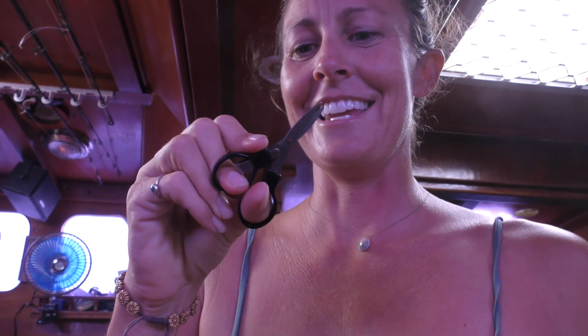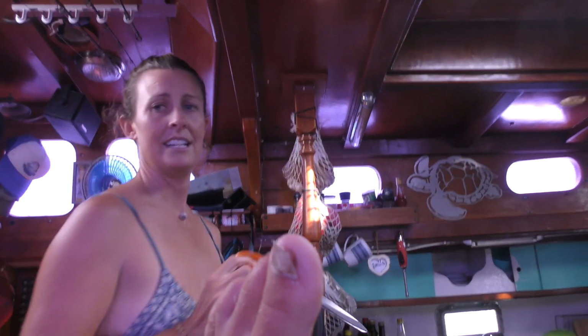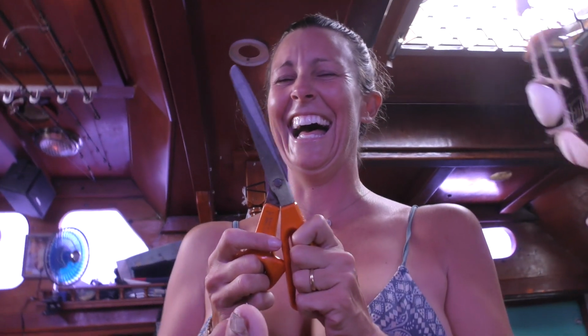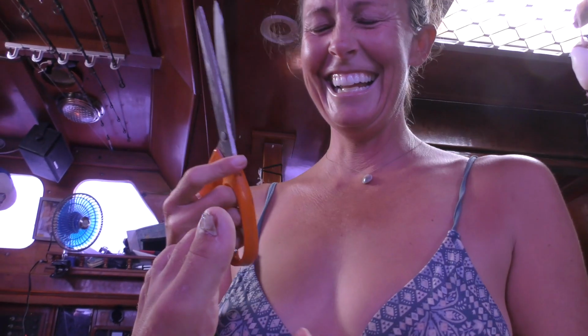They're not the best scissors. What's wrong with them? I don't think they're going to work. I'm going to find bigger ones. Right, bigger scissors. I'm going to lose my toe. Don't worry about the nail. How do we put a toe back on, guys? I don't have any other ones. No, that's ridiculous. Do we have other scissors?